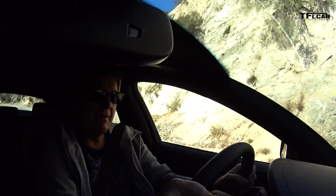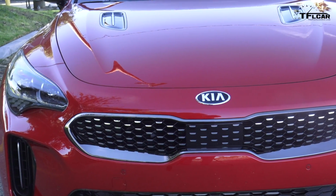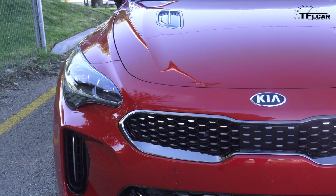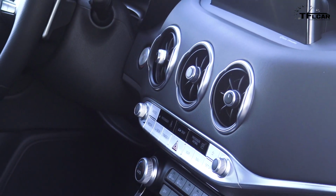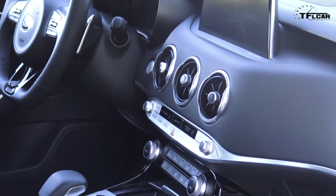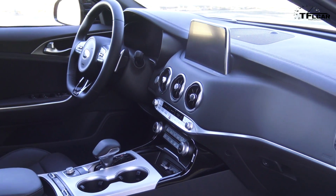Now keep in mind that I am in the all-wheel drive model, which makes it a lot more neutral. And Kia says that it can proportion up to 50-50 of those almost 400 horses to both the front and the back. So it's a very neutral feeling car. There's a lot of power, there's a lot of throttle response. It's probably my favorite thing about this car, instantaneous throttle response. It's just boom, boom, boom.